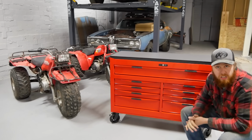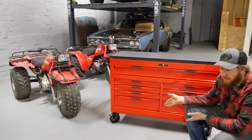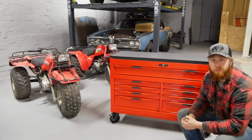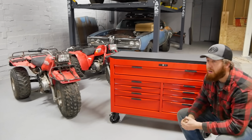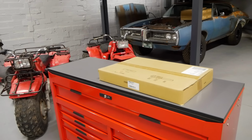Alright, so we have our Teng 53-inch box put together. Got our wheels on the bottom. It's got swivel casters on all 4 corners. The next step is the fun part. Fill this sucker with tools. Let's get to it. Alright, let's get things started.